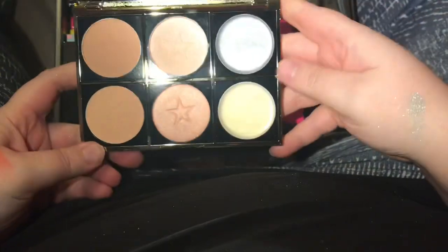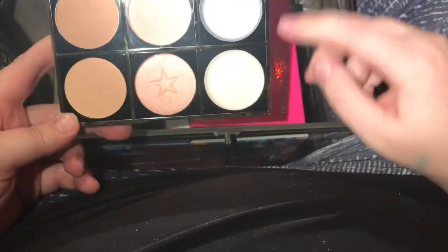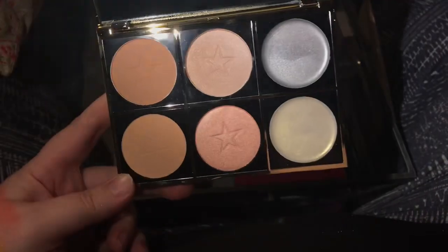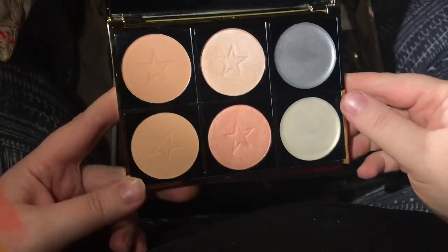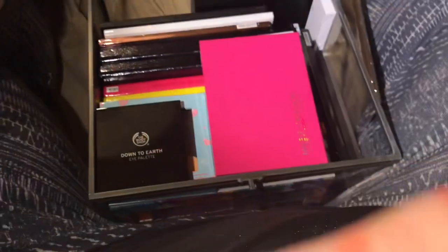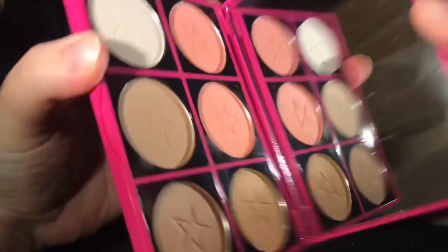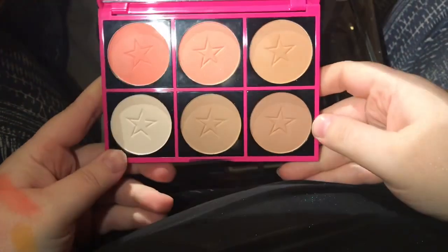So I have two cream highlighters. Otherwise, I would have them together with the other ones. And you have four eyeshadows, I think. Are they eyeshadows? Because they have both eyeshadows and blushes and so on in these. So, yeah. And this one is my face palette I put together, you know, if I want to go anywhere.